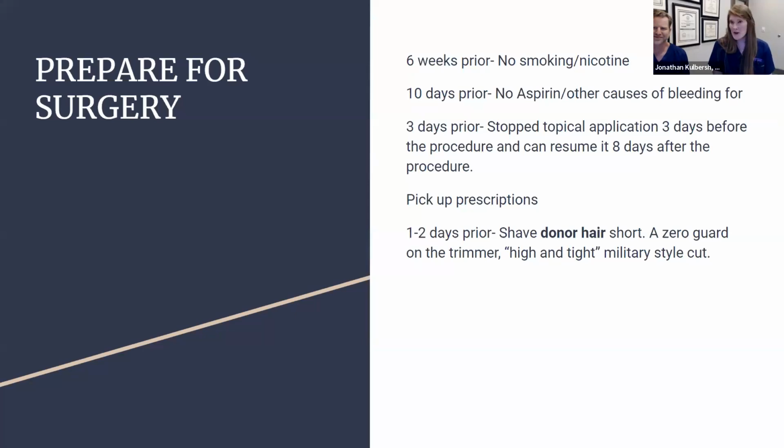For our male patients, a day or two before, we like you to go to a barber of your choice, whoever you want. We have some wonderful ones we can recommend. On the back of your head, where you've seen that picture of the safe donor area, we want you to shave it in a short, high and tight military style haircut. On the day of the procedure, we will give you an extra little trim, but we found that if you already have a nice fade, it gives a better result as your hair continues to grow out after the procedure. It looks more natural.